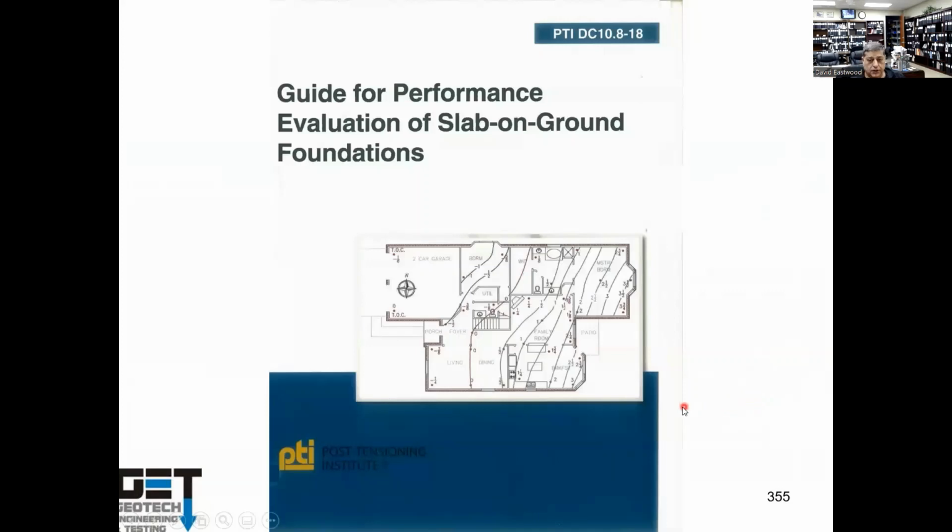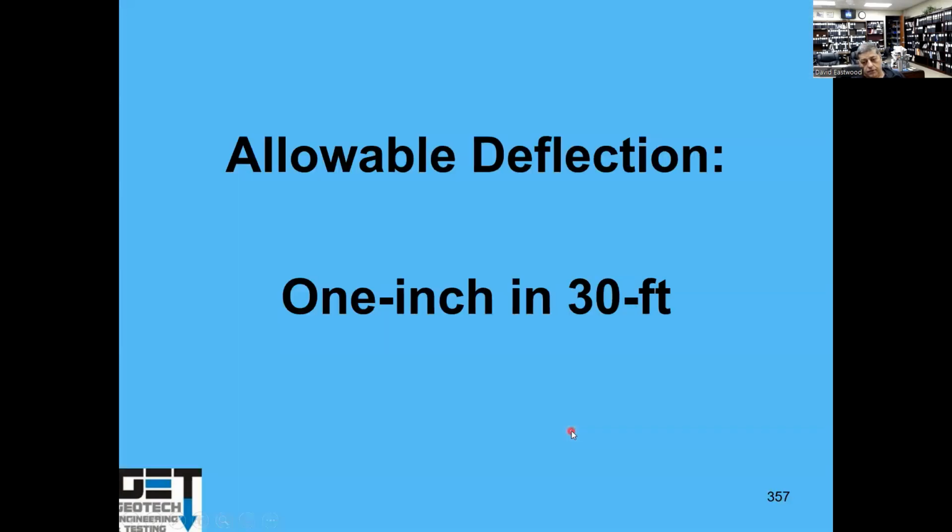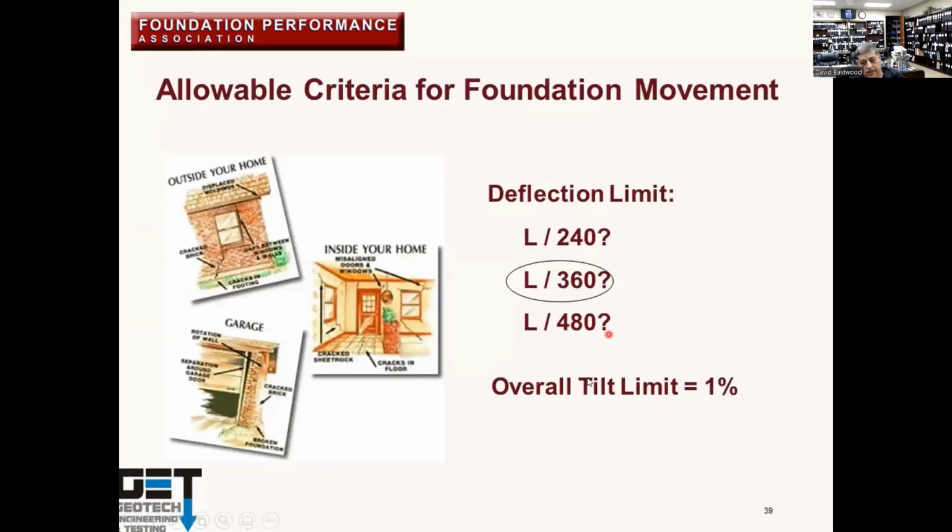PTI, Post Tensioning Institute, has a guide for performance evaluation of slab-on-ground foundations, where you measure elevations. So we basically say L/360, which means a deflection limit of 1 inch in 30 feet. And you can have a tilt of up to 1%.